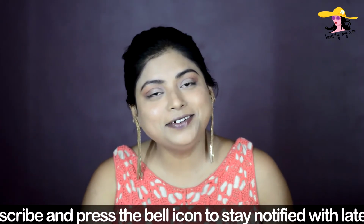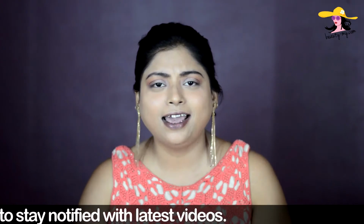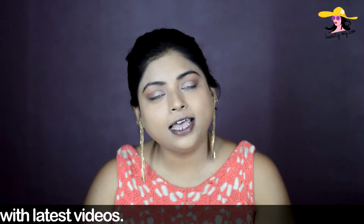And now for my eyeliner, I'm using this Insight eyeliner. This is a really nice eyeliner. I have bought it from Amazon, and it is one of the affordable ones. So yes, this is one of the great eyeliners I have.